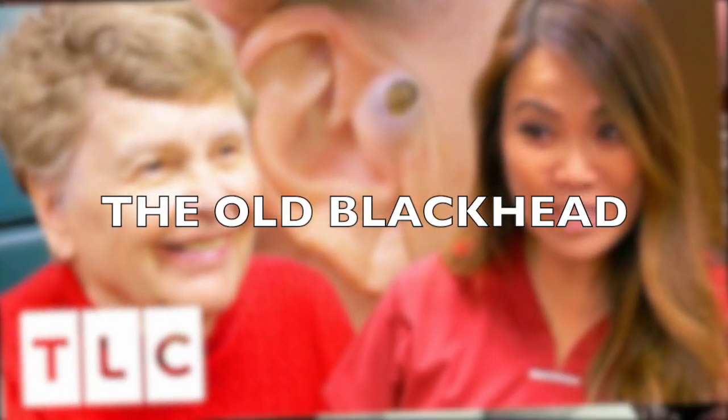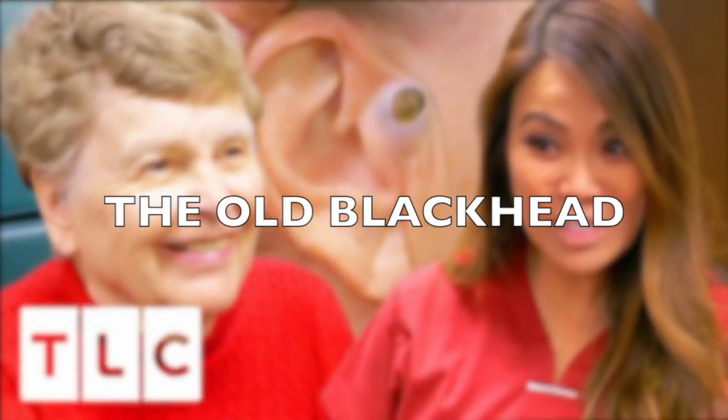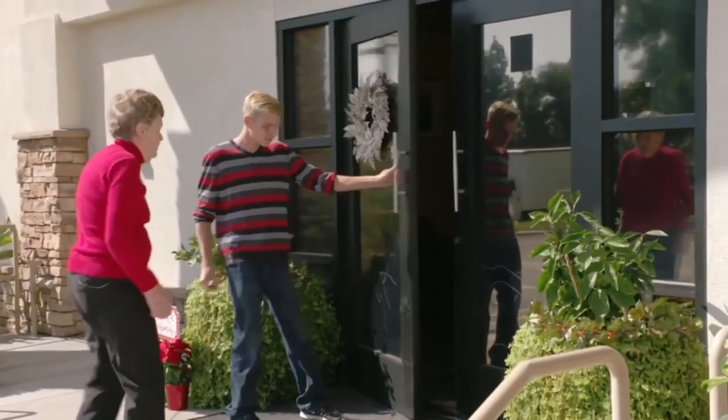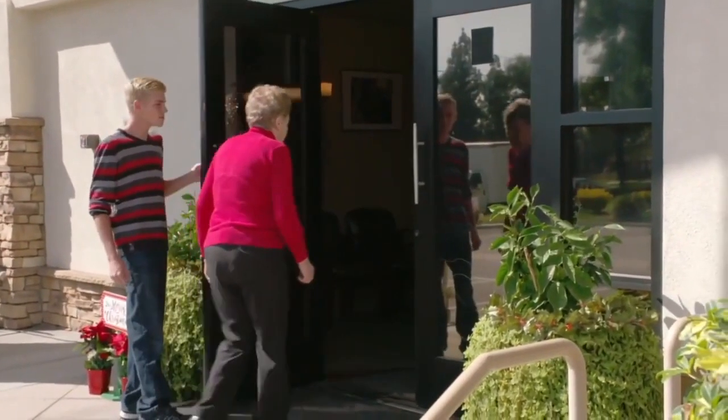The old blackhead. This patient grew a blackhead for 55 years. An old lady showed up at Dr. Pimple Popper's clinic to get rid of the blackhead. She's had it since 1975, and Dr. Lee was a little bit hesitant at first when she asked if she could remove it. It was almost impossible, but Lee was able to do it anyways. But the whole process was not too smooth either.